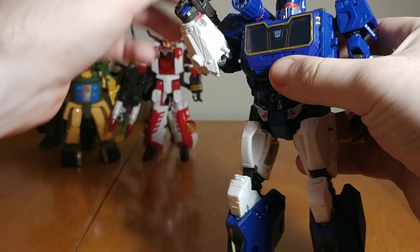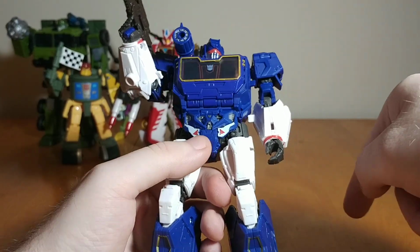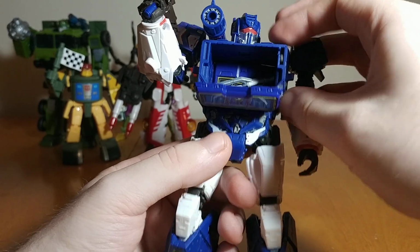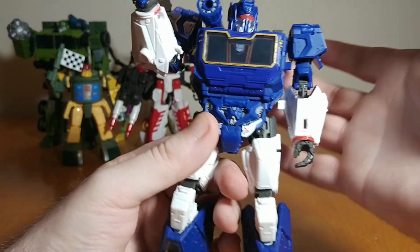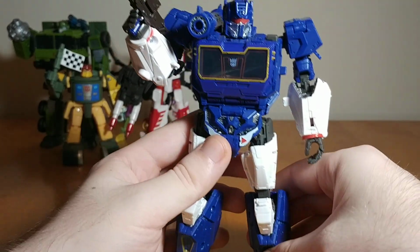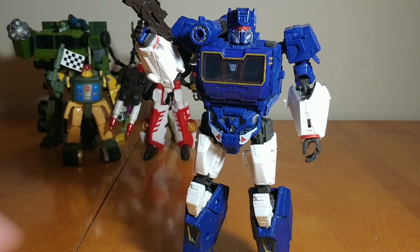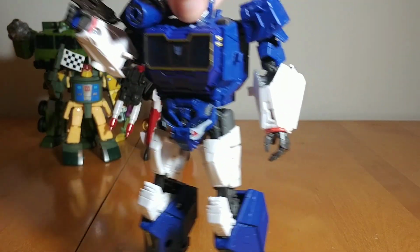Accessories are nice. He's got the rifle. He's got the shoulder cannon. If you get the Core Class Ravage, you can put Ravage in his chest. You can open up his chest. I'm storing Ravage's little extra gun in there, but you can do that. Articulation's pretty good. Really, the only thing with this guy is that the vehicle mode is pretty much a complete afterthought. He pretty much transforms into nothing, but he never transformed in the movie, so I really don't mind when they put all the effort into the robot in this instance, and it turned out really well.